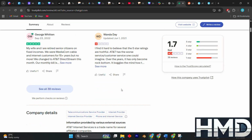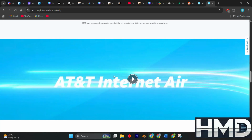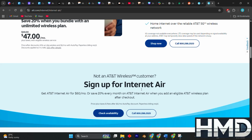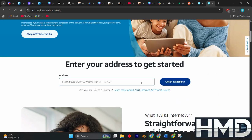Bottom line, is it worth it? If you live in an area without good wired internet and your usage is moderate, AT&T Internet Air could be a decent option. It gives you flexibility, no long-term contract, and can be set up quickly.